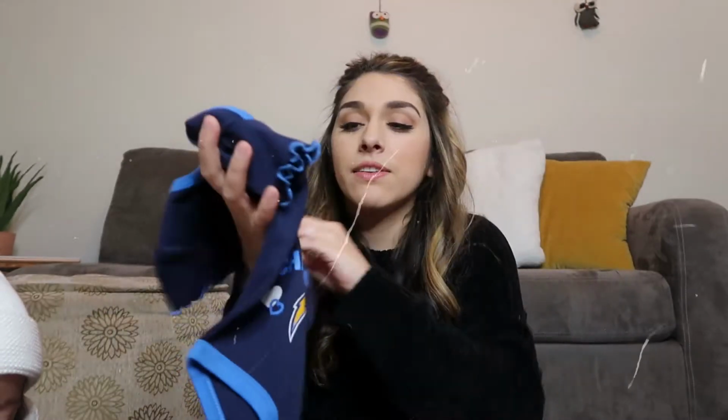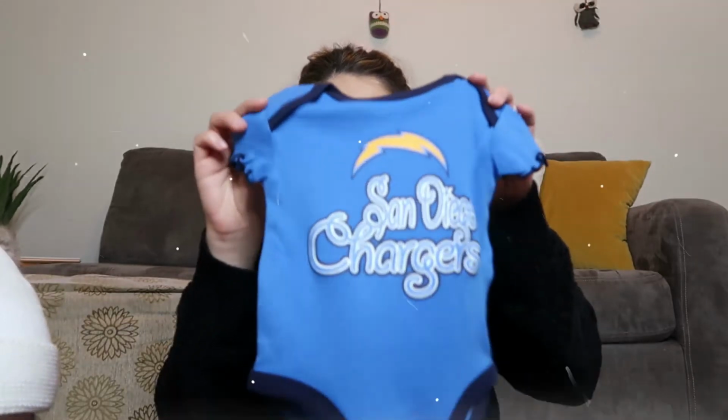So we're just going to save these for maybe our next baby. And this would have looked so cute on Penelope when she was a baby, but yeah, I don't think it fits her right now. This one says, my favorite themes are ice cream, shopping, and Chargers. And then this one just says San Diego Chargers.